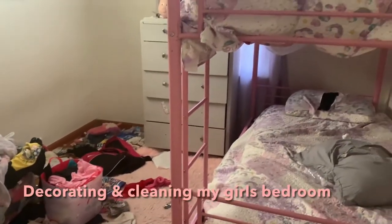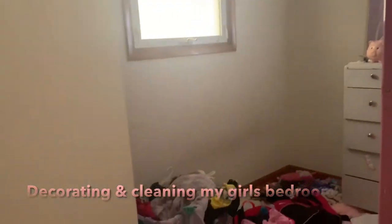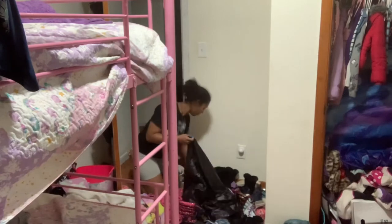Today I'll be decorating and cleaning my girl's bedroom. Before I start cleaning their room, I like to remove all the clutter out of everywhere. Next, I grab trash bags and sort their belongings. Shoes, wash, toss, and donate.